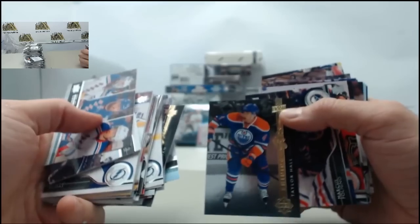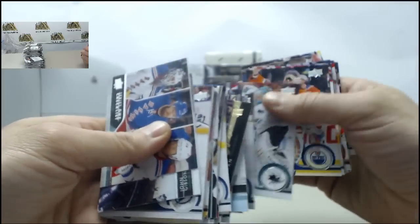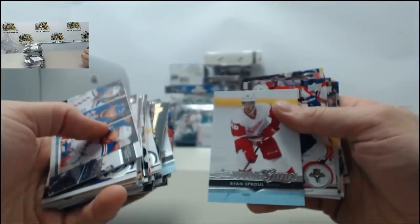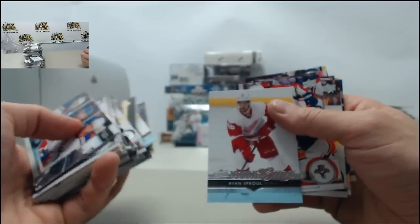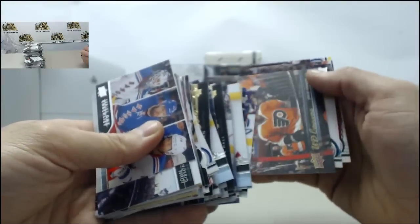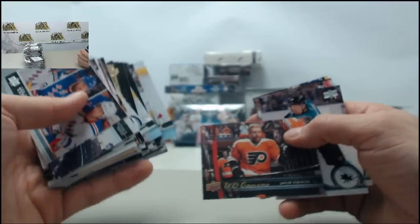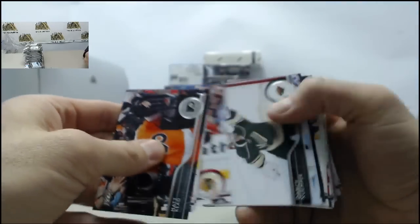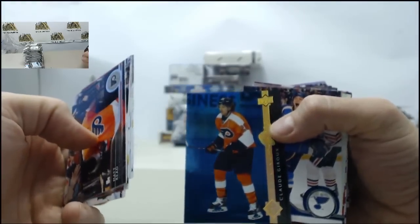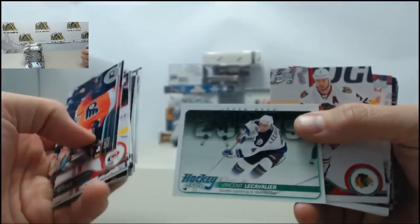Next insert, Shining Star, Taylor Hall. Young Gun, Ryan Sproul, Detroit Red Wings. Upper Deck Canvas, Jakub Voracek, Philadelphia Flyers. Next insert, Claude Giroux, Shining Star. Young Gun, Vincent Lecavalier. Yeah, Young Gun.